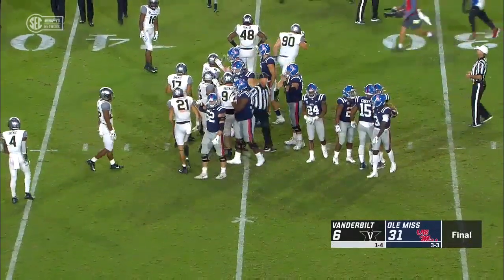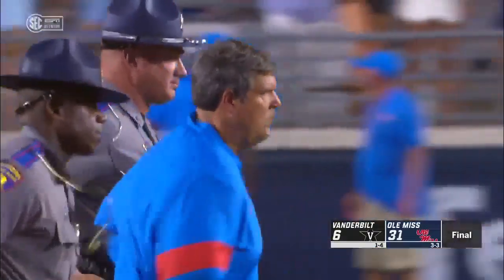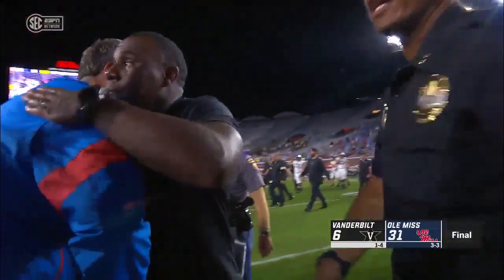Ole Miss goes to 3-3. Vandy drops to 1-4 in the season. Rebels are halfway to a bowl at the midway point of their schedule.